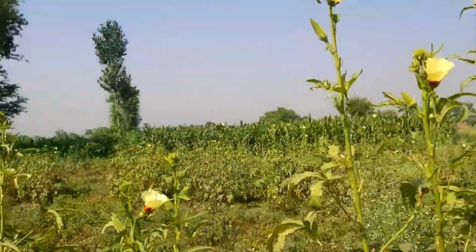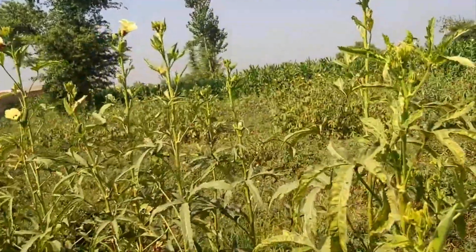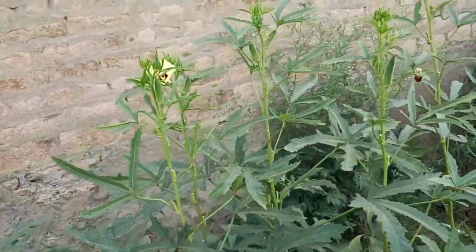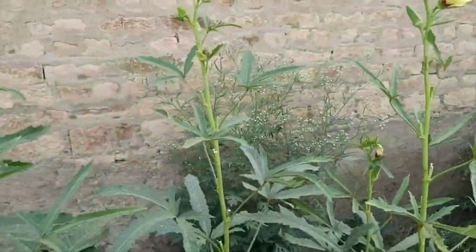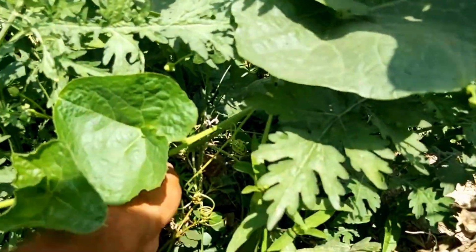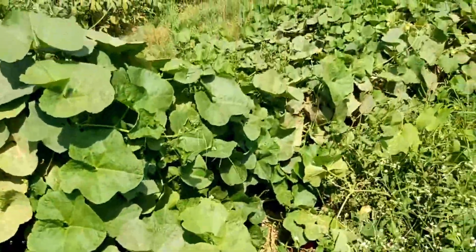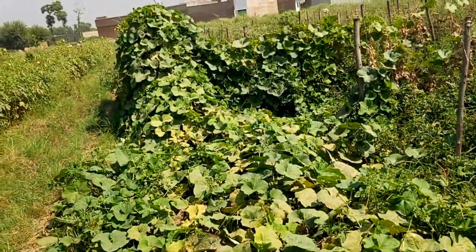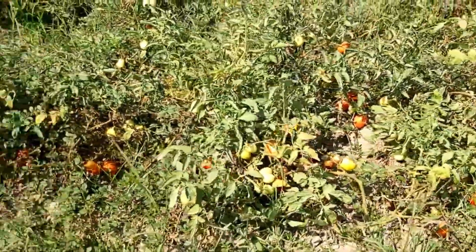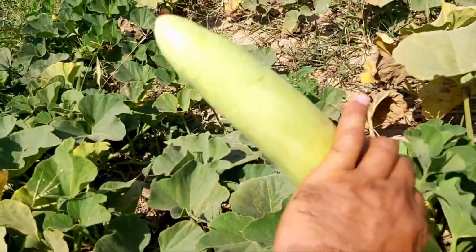Lady finger, summer vegetable, summer crops. You can grow it in February, March, April, May, June, July. Up to July you can grow this crop. Okra is a low cost crop and gives high production and good market rate. Tori. Loki.